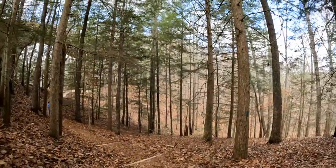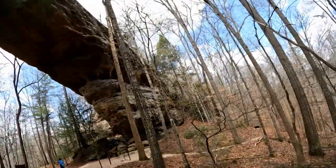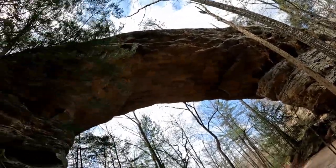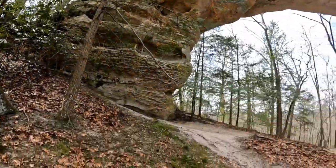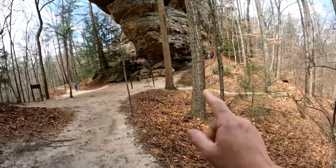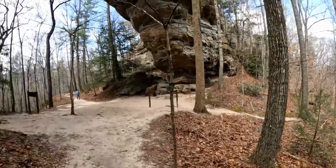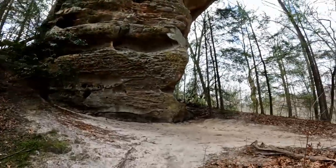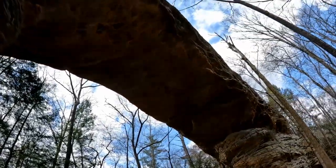Okay, looks like the kiddo's wanting to check out the big arch first, so be back. This is my third time seeing these arches, and they never cease to impress me. Here's the loop that'll take you back the other way, the way we didn't go, back to the parking lot. I am directly underneath the arch.